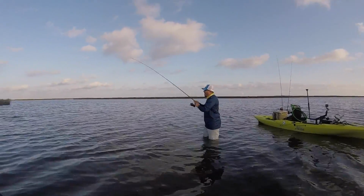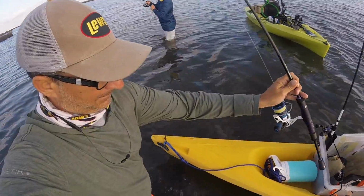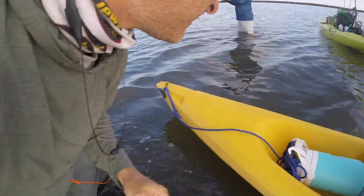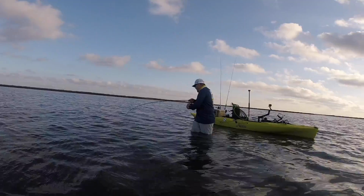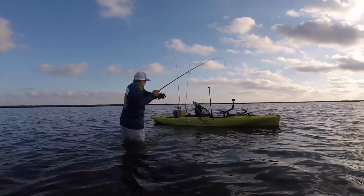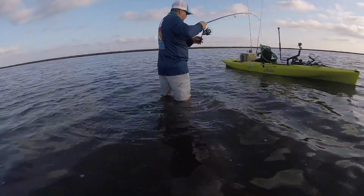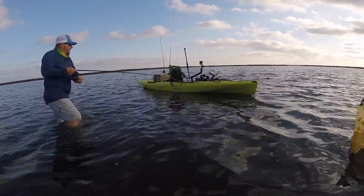This boy keeps pulling him out to school, man. He's got the magic touch. Look at him. So at this point, we've been paddling and crab walking looking for schools of bait. Once we found the schools of bait and got hits, we step out of the boat. That gets rid of the boat. You don't have to control the boat anymore. We can stand up and throw 360.